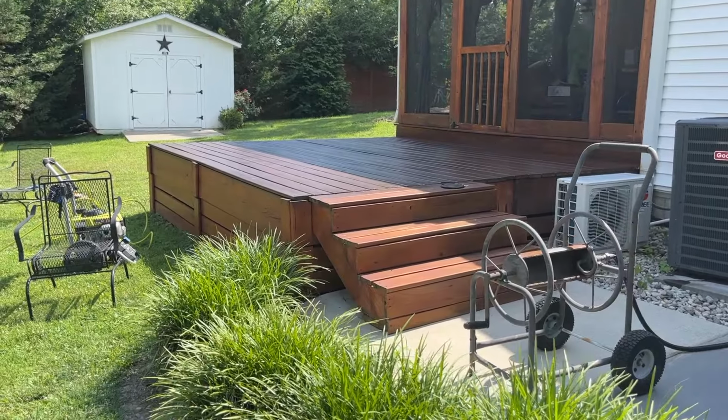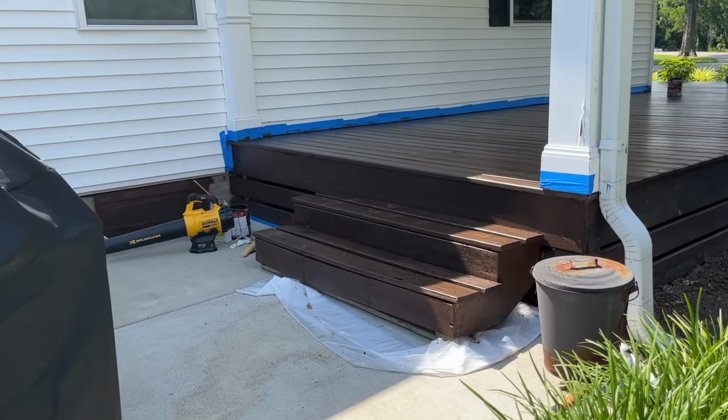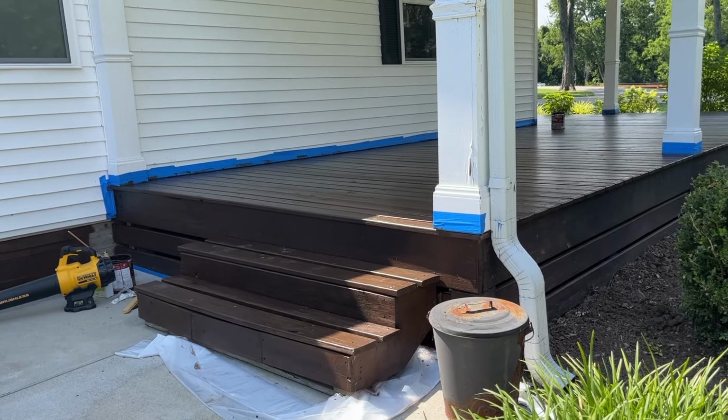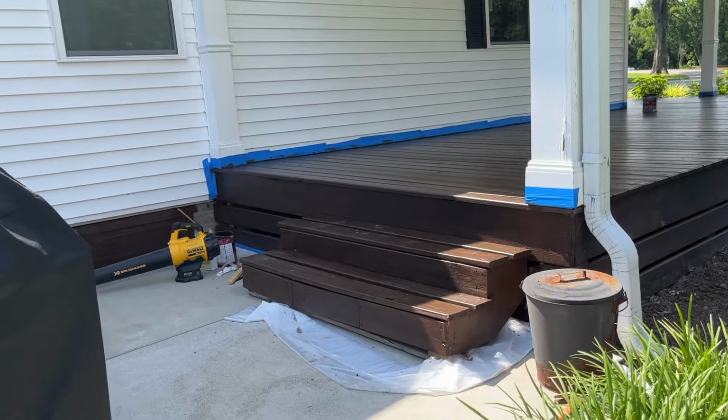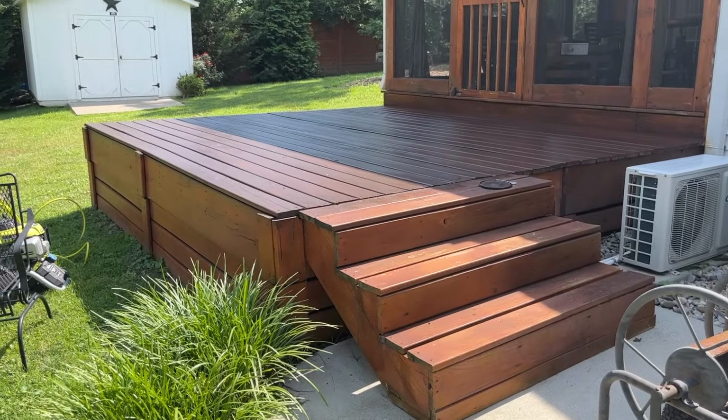He also stained this entire back deck, the stairs, which we've never had stained before. He did that perfectly, amazingly. I'm so thrilled to have this completed. And then he did this. It looks absolutely amazing.